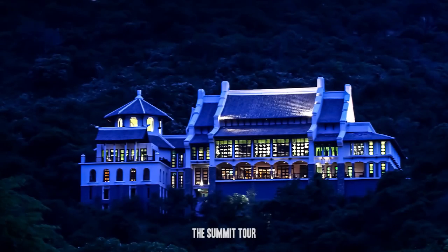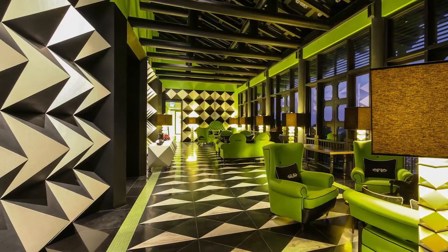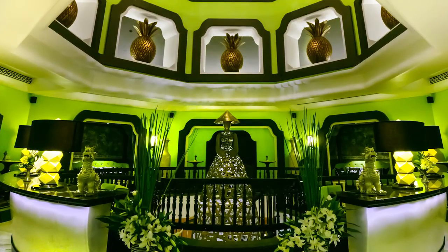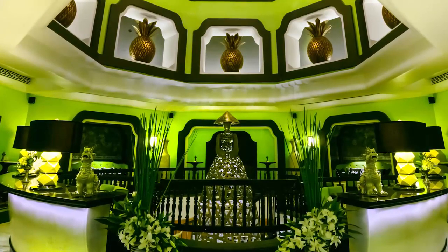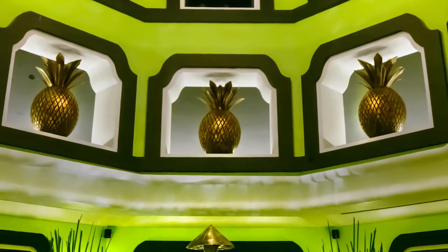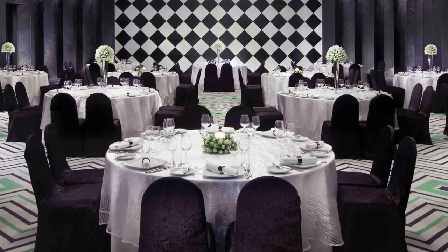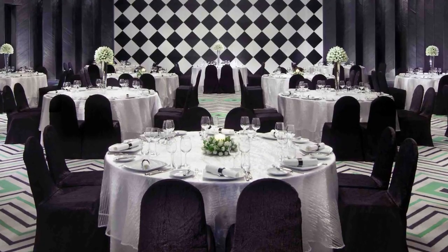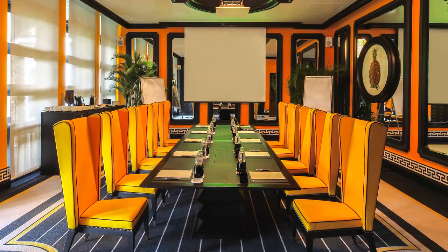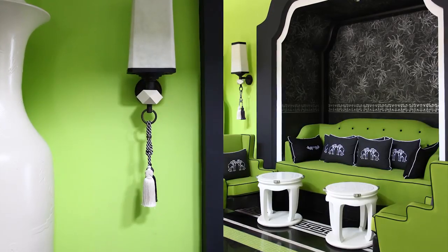The Summit Tour. At the highest point of our property, we have built a cutting-edge conference center I named the Summit. The reception is an octagonal cupola with 8 giant gold pineapples, the symbol of international hospitality. The ballroom with its bevy of meeting rooms are equipped as the world's finest, as Sir Tony Blair and the world's most moneyed and influential people experienced in early 2013. But it's not the ballroom that I'm most proud of.